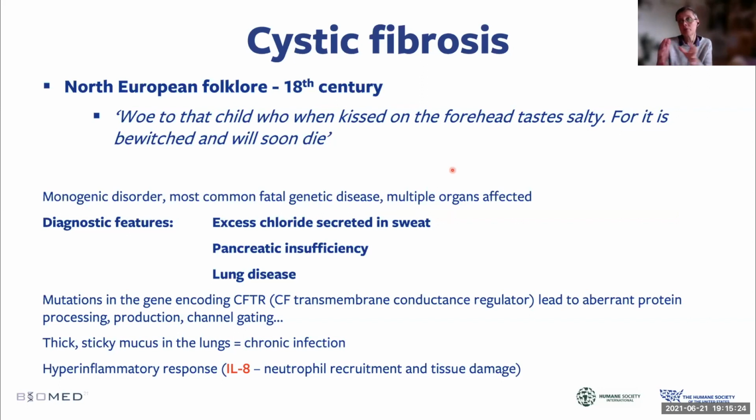So we get aberrant chloride conductance, which leads to excess chloride in sweat, also pancreatic insufficiency, which is addressed with digestive enzymes. And what's most severe in cystic fibrosis is the lung disease. Lung disease kills around 90% of the people that are born with cystic fibrosis, and it's a horrible progressive lung disease that's linked to this thick mucus in the lungs, which just invites infection, and there's chronic infection that is impossible to clear, really.